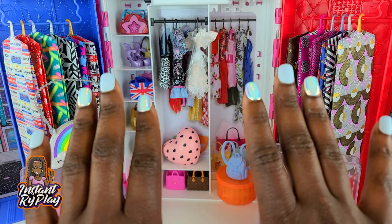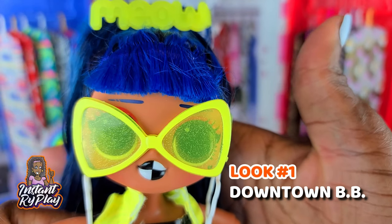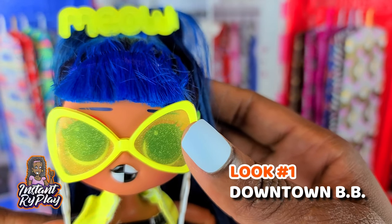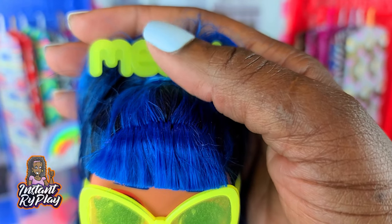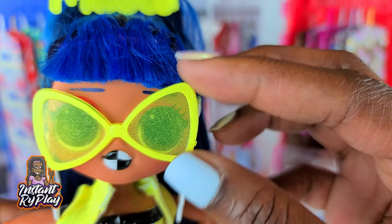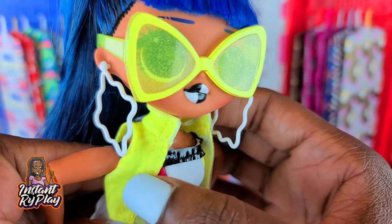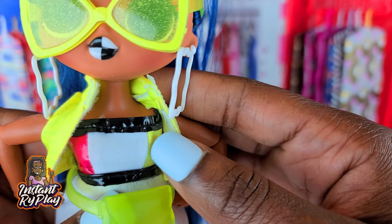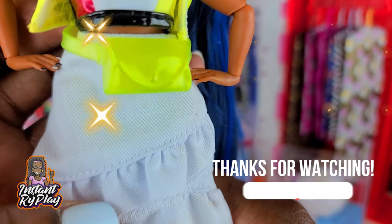So guys, without any further delays, let's go ahead and get to these looks. So the first look that we have right here is Downtown BB, and I accented her outfit with fluorescent yellow. She has on a little barrette that actually came from my styling head for Neonlicious, and the glasses she has on belong to Dazzle. She's got on Neonlicious's little top, and I turned it backwards to make it look like a jacket. She also has on this little top here that belongs to Angles, and the skirt is a Barbie skirt.